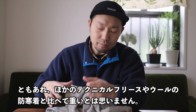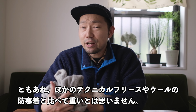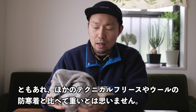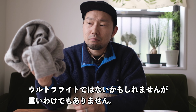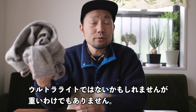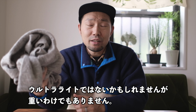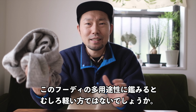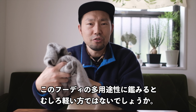But I think comparing with other fleece, technical fleece or merino wool insulation, I don't think it is heavy. I mean, I don't say it is ultra light, but I don't think it's heavy at all. Or I can say it is on the lighter side, considering the versatility of the hoodie.